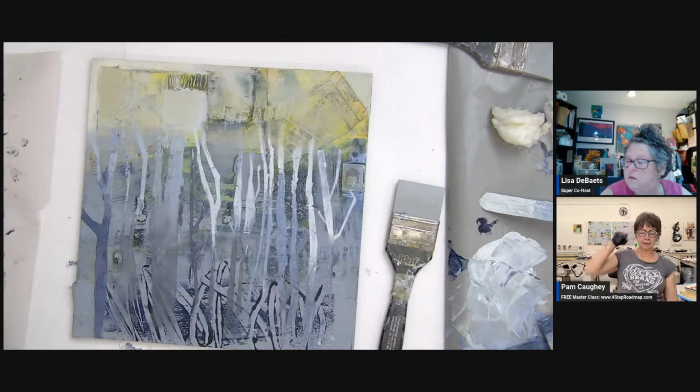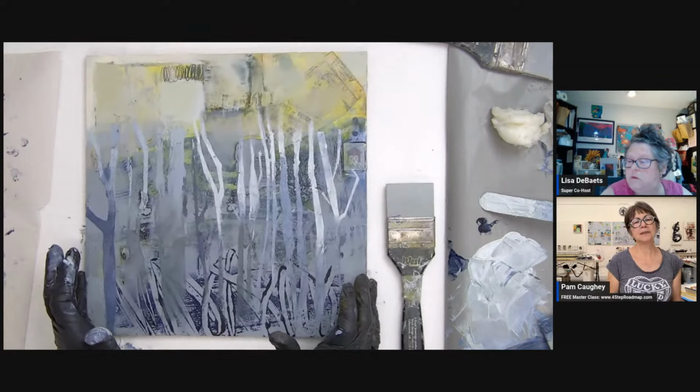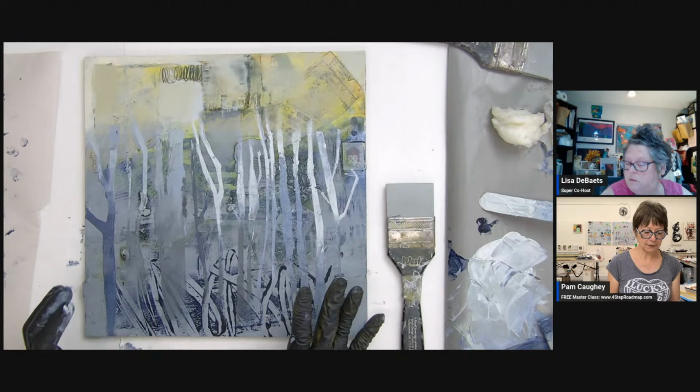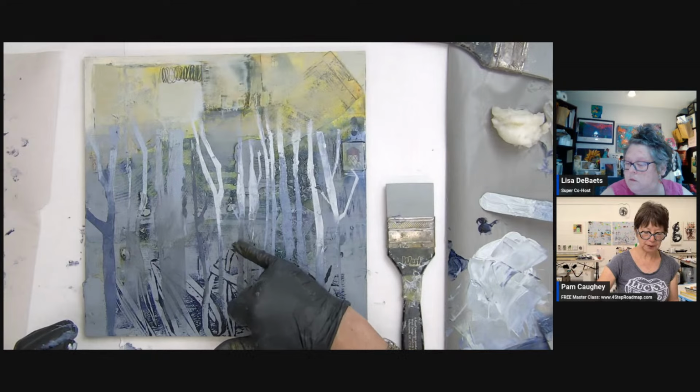So at this point, I'm going to just let this set up, but like what I want to do with this, we'll see. Right now, it's not too bad. When it dries, I would come in here and finesse the value, finesse the gradation. Right now, the gradation is a little bit abrupt here going from gray to light.